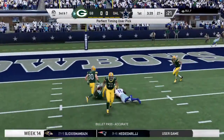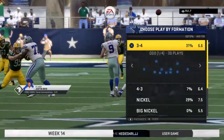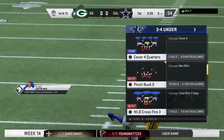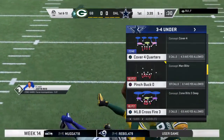Into double coverage, and it's intercepted. Picked off down near the 5. Well, this is a defense that can confuse even the best of quarterbacks with their zone schemes. And here you've got a linebacker that's going to stay at home and just sit down in that zone. And this one basically comes right to him.